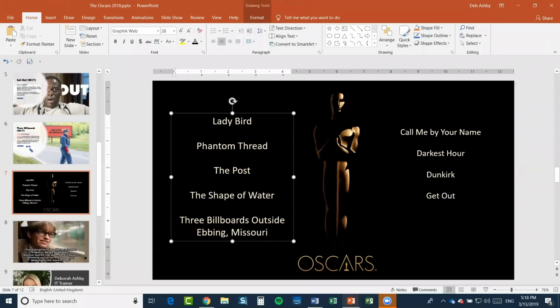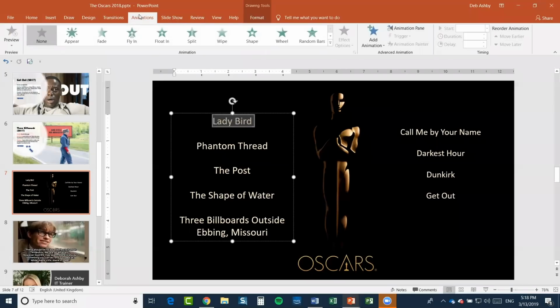So this is put into here. Again, this is just an image that I've downloaded off the web and added in. And I've just added a text box and put the movies in here. And I want these to appear one by one. So I'm going to add in some animation. I'm going to highlight the first one. I'm going to go to the animations ribbon.